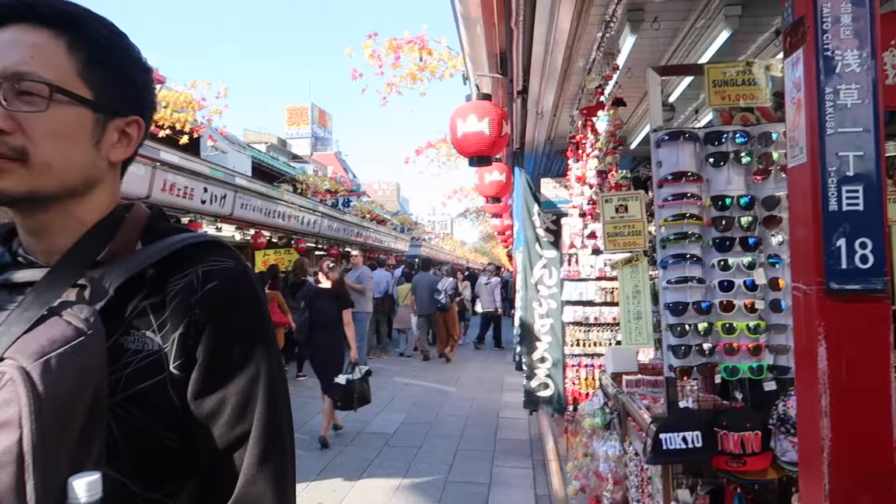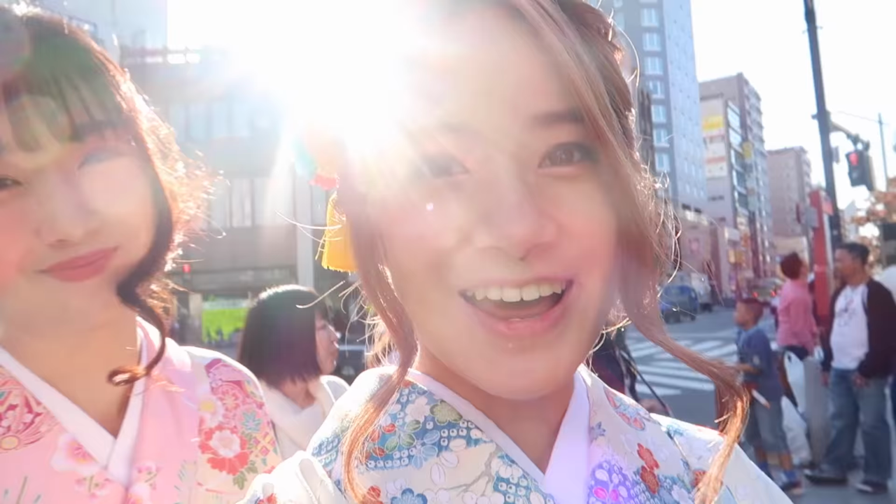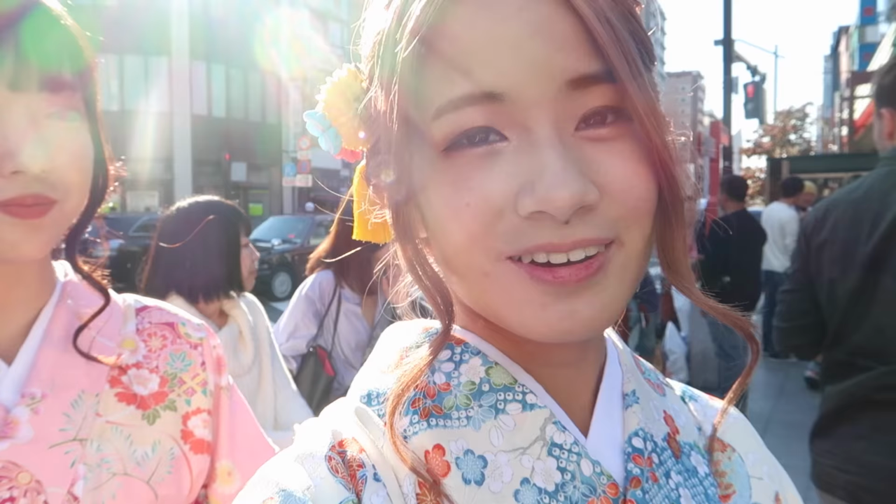So this is the Nakamise area. What are we doing now, guys? We're going to go to the kimono place and take this one off, and then we're going to go to Skytree. This is really nice wearing it, but it's really tight, guys. And eventually, I don't know, you feel kind of suffocated. Yeah, but I'm kind of getting used to it now. I think I kind of want to take it off. It's so tight because we just ate as well. So we're going to go change and then go to Skytree.